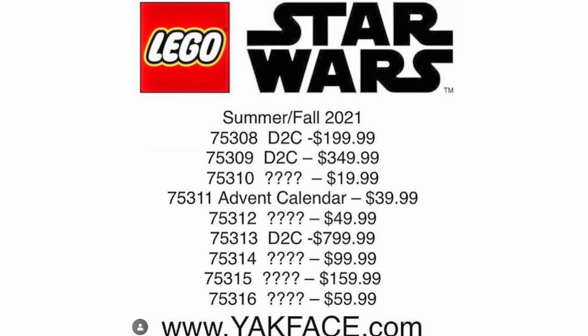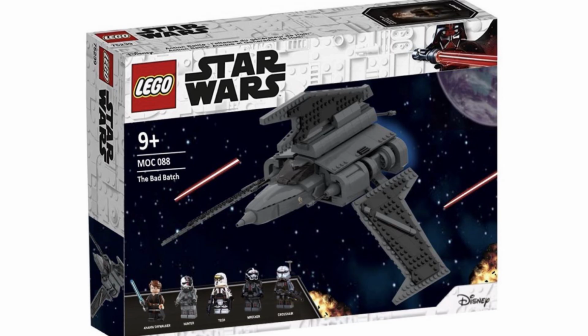Obviously, those are just thoughts. Most likely Death Star. I'm gonna go out and say it's probably the Death Star. I just want to throw out some other ideas because why not? Now at $99.99, 314, it is the Bad Batch shuttle. I have a feeling we're going to get this. I just don't see them doing a whole show on the Bad Batch, and there's no other real content this year without them doing a Bad Batch shuttle.